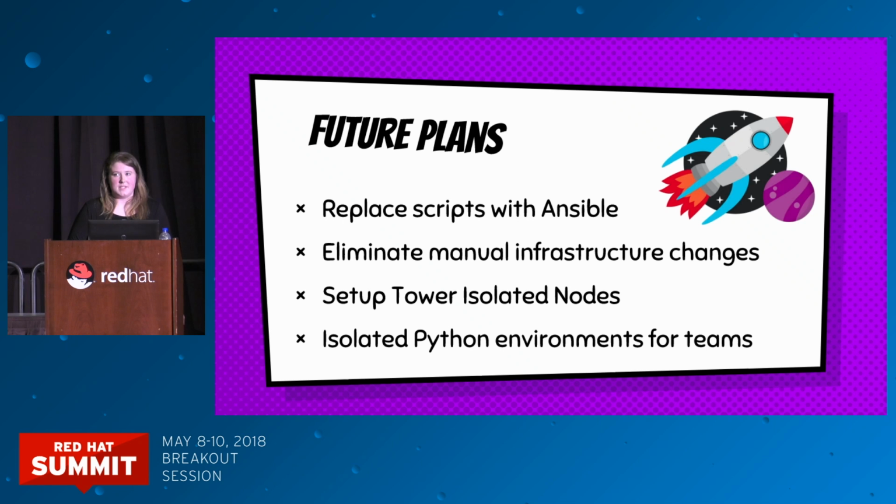We also plan to use the Tower isolated node feature. This is something that comes in Tower 3.2, and that would solve our problem of managing those Windows hosts in that environment that we can't access through the jump host. So Tower, that isolated node, would essentially be that jump host now. And then lastly, with Tower 3.2, it also solves our Python dependency problem. You can have separate ones for each team. So whenever a team needs a conflicting Python dependency, we'll just duplicate that standard virtual environment and then install the one specific to their team's need.